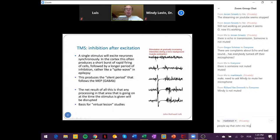And you can see it when you stimulate the brain. So here's stimulation of the brain at gradually increasing intensities, and the stimulus comes here, and the response comes here. So we stimulate, you get your response, which is produced by that excitatory bombardment of the corticospinal neurons. But afterwards, there's no activity. There's what we call a silent period in the EMG, where nothing can get through.